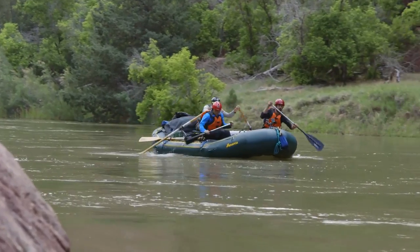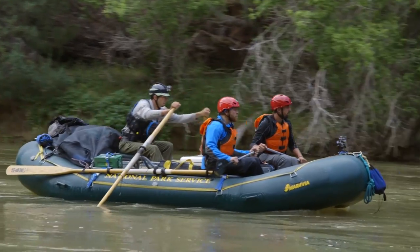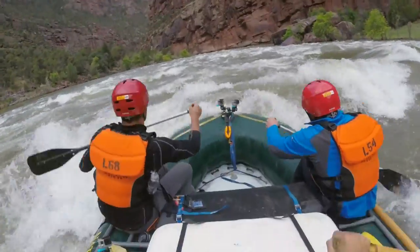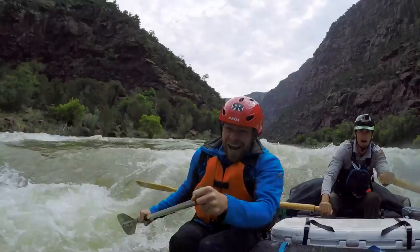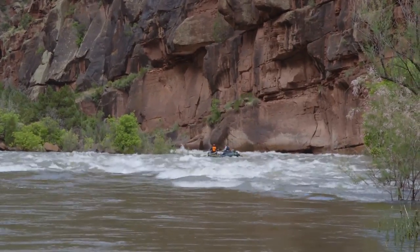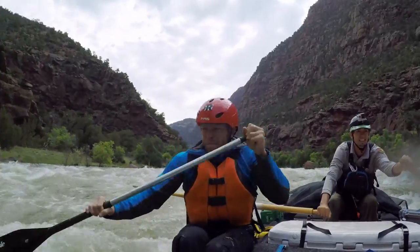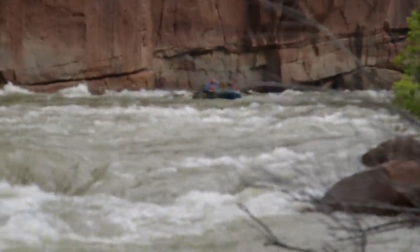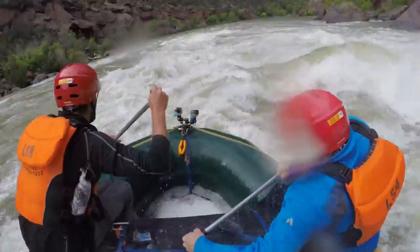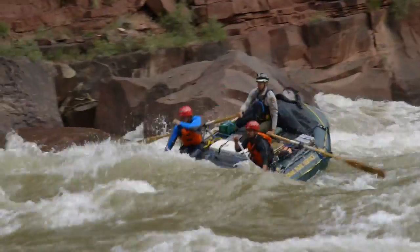Triplet Falls starts only 50 feet downstream from our camp, so we've got no real time to prepare. Forward! Stop! Here's the turn. Yep. I think those rocks are gonna be right on the other side. So to handle Triplet Falls, we cut it to the left. We're still gonna hit that wave train, but make sure we're definitely staying away from these boulders. Whoa, baby! Oh, baby! Woohoo!